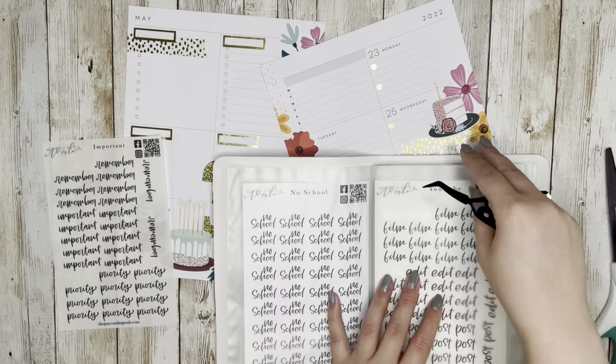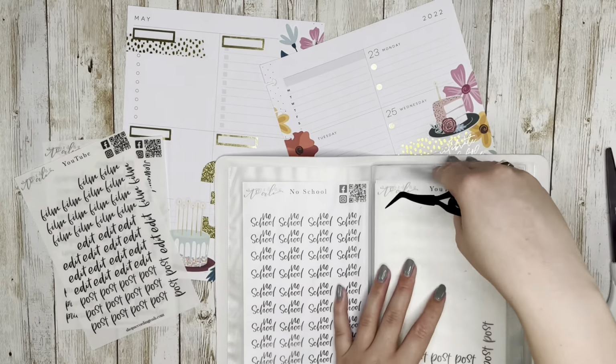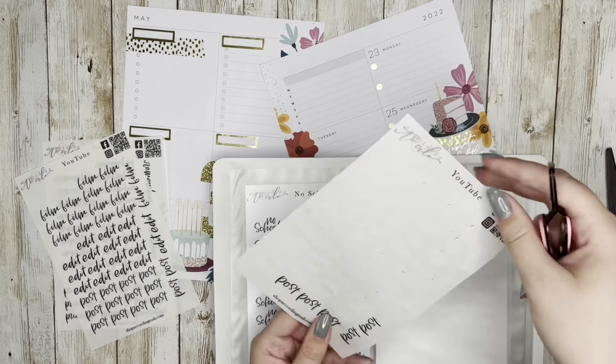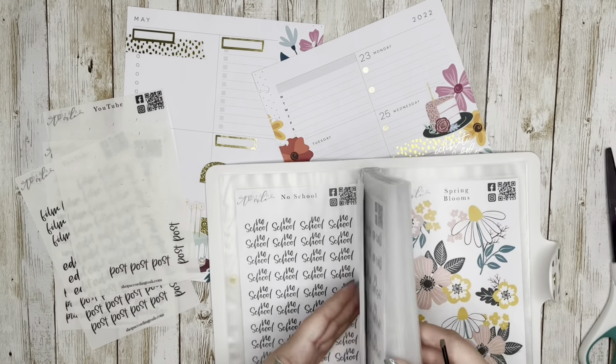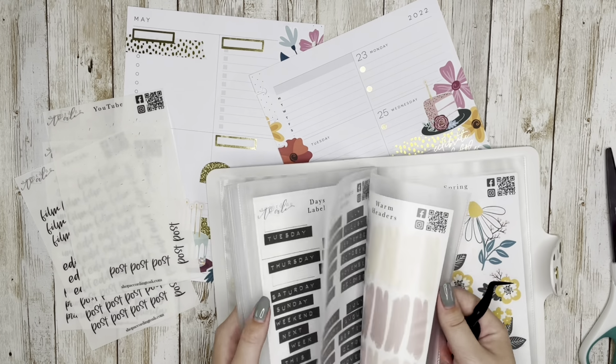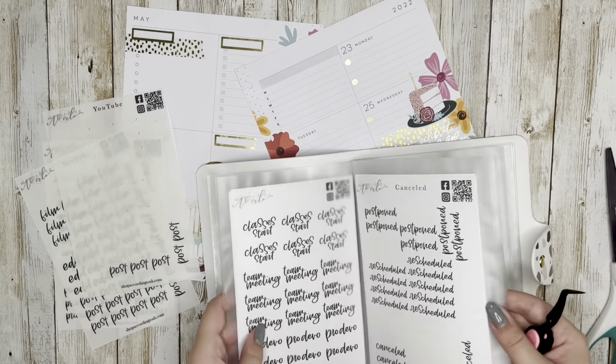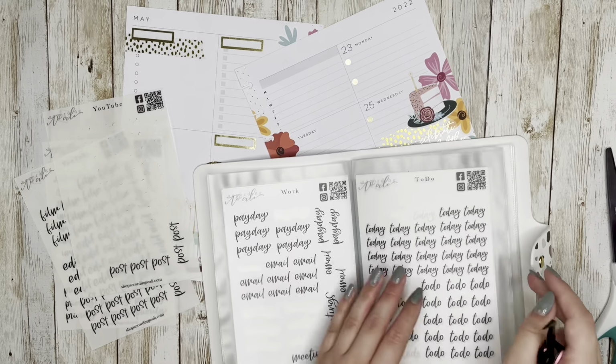I need this YouTube one that'll be useful for the YouTube stuff. I'm actually going to use a post sticker this week, so I'll take that out. And then I'm looking for the one that says to do today, because I think that'll be the last piece of the puzzle. I try to keep all of my functional words from her together in one place.